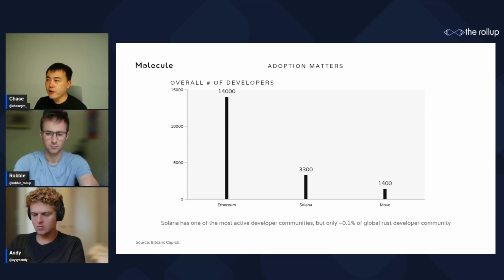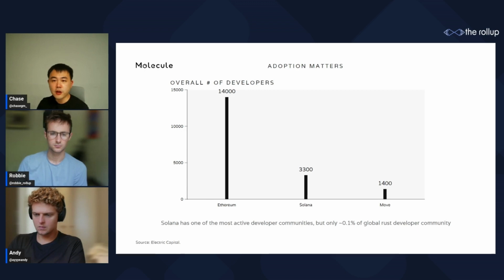And to go back to the adoption part, what we believe is most important is still how many developers are developing in your ecosystem. Ethereum definitely has a lead in this area with around 14,000 overall developers. Solana is a close second, the second most vibrant ecosystem right now, with more than 3,000 active developers.